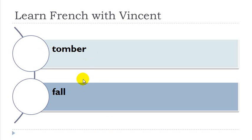Tomber. Okay, so remember, you've got O-M here, but after that you've got a consonant, so it does mean that this combination of O-M will give you the sound on. Okay, you don't pronounce the M at all, so it's really a nasal, so it goes in your nose. Tomber.